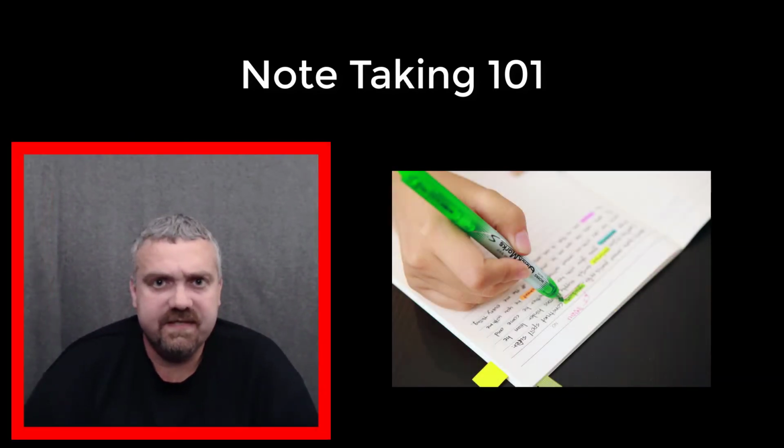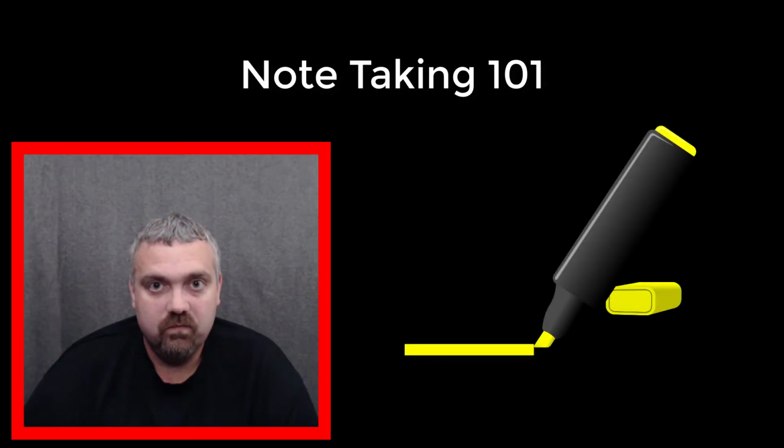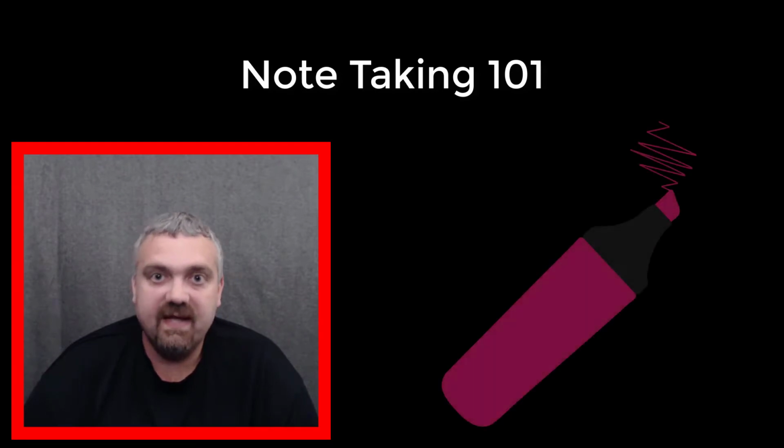Let me explain. So I would start with the textbook, a lecture outline given by the instructor, notes that I had taken, flashcards that I had created. And as I was going through them, I would highlight things that I was struggling with, things I needed to spend some time on, in yellow. Then I would focus on those things, do my best to learn them, and when I came back around for a second go, if they were topics that I was still struggling with, I would highlight them in pink.